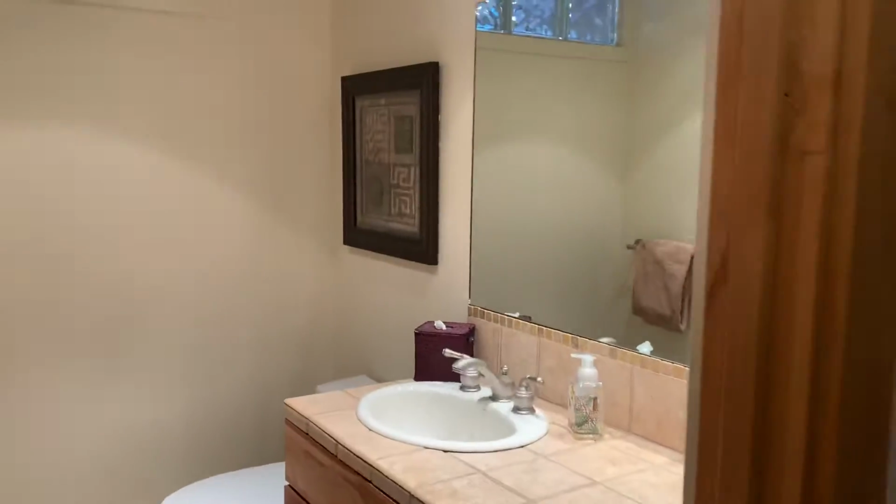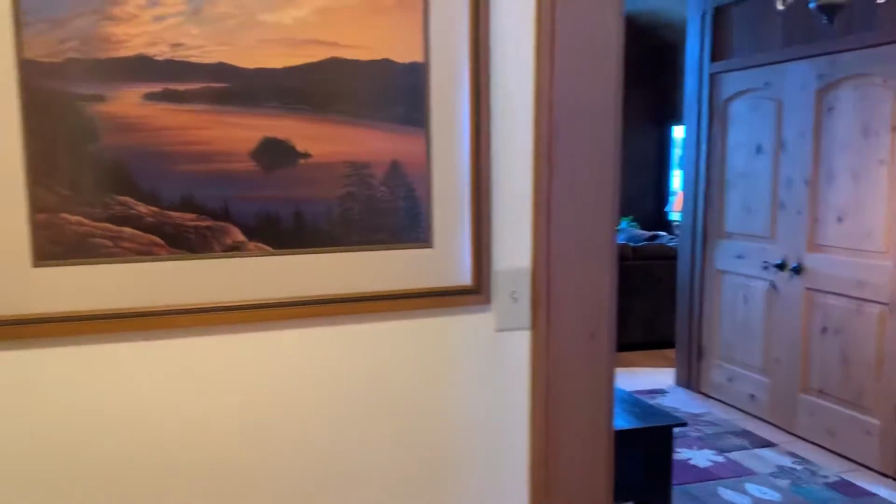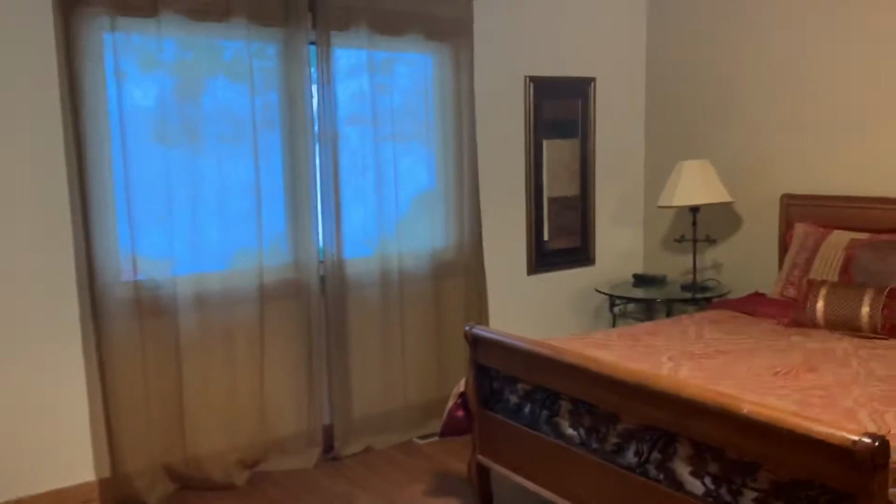So we just saw this bathroom, which is located right off of the living area. There's the living area. And then here's the bedroom, which is also located on the entry level. So you have these 2 bedrooms and 2 baths on the entry level, kitchen and main living on the same level, which is also driveway, garage access.